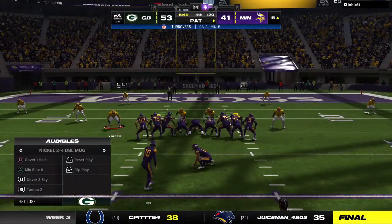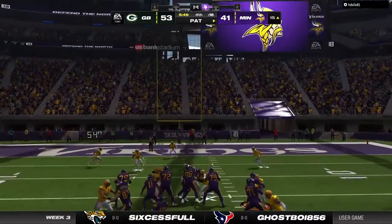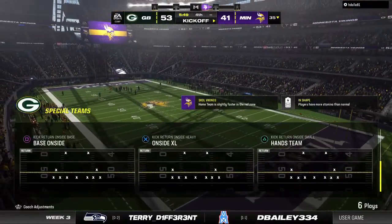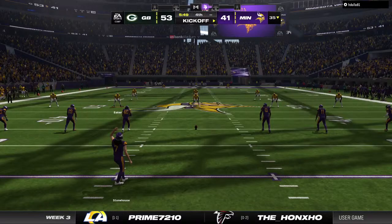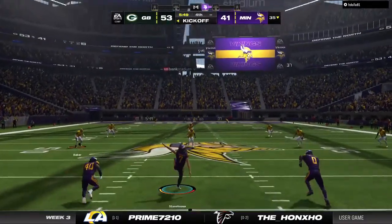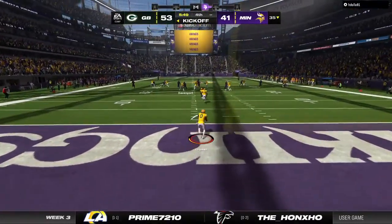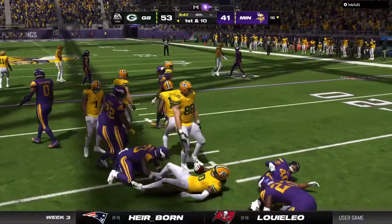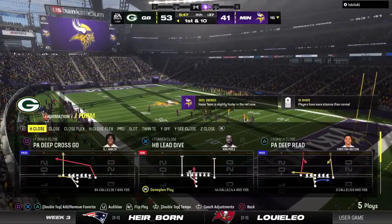Slide for the PAT. And it's no good. It has not been his day. That's the second extra point he's missed so far. So they'll get another shot on offense following that pick six. And now the kick is away. He will return this from deep in the end zone. And in hindsight, probably should have taken a knee as he only gets this out to the 16-yard line.